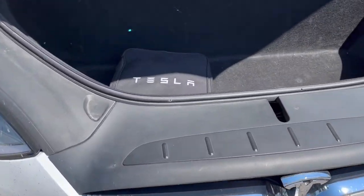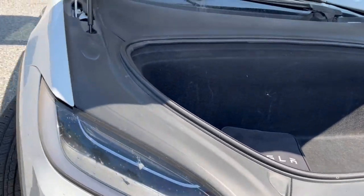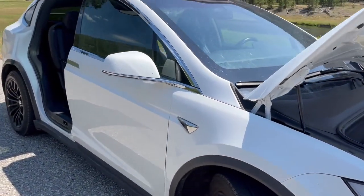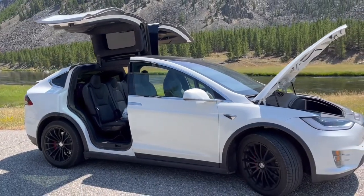Okay, so here's the frunk on Tesla number 3. So we'll give you a quick picture of it, and then we'll talk about what happened with it.